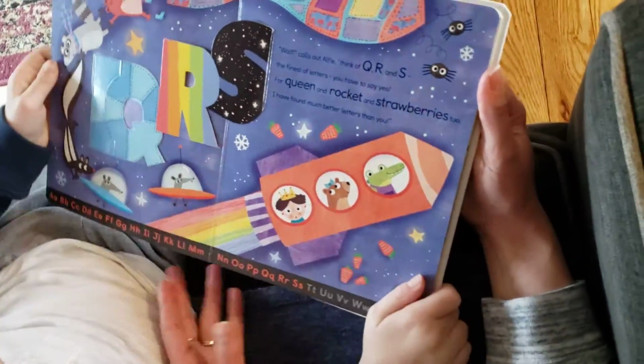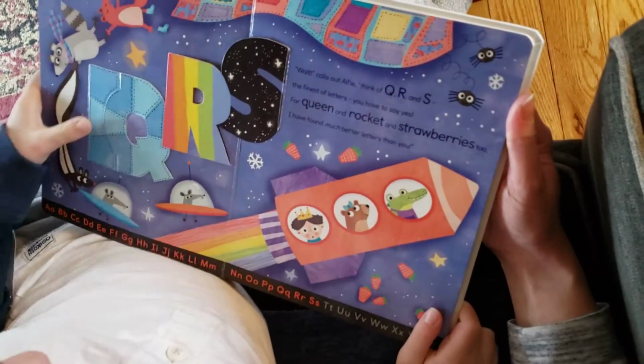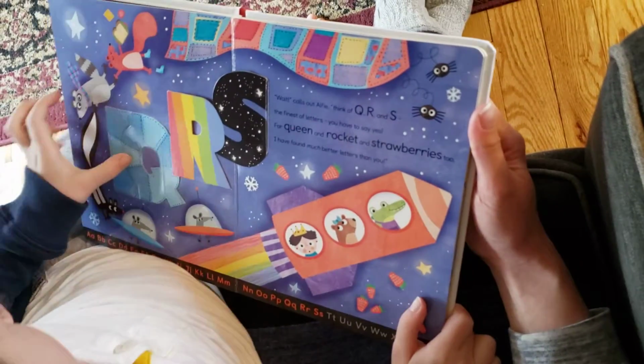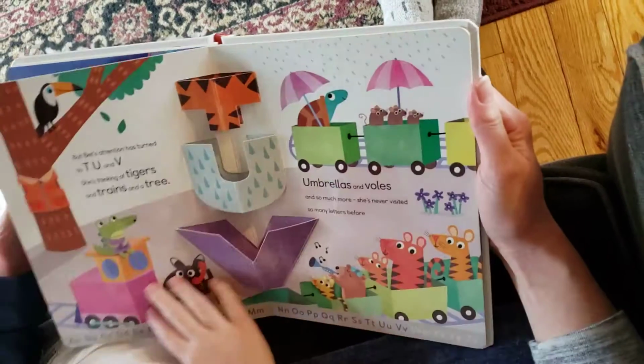Wait, calls out Alfie. Think of Q, R, S. For the finest letters, you have to say yes. For queen and rocket and strawberries, too. I have found much better letters than you. Yeah, you gotta kind of move the page to see how they pop up.